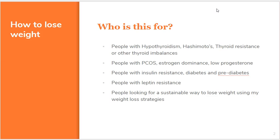So really, this is a weight loss program designed to treat the major hormone imbalances that occur when anyone loses weight. So would this work for you if you were just interested in weight loss? Absolutely. But I want you to know it was designed originally for those with hypothyroidism, but evolved to include so much more.